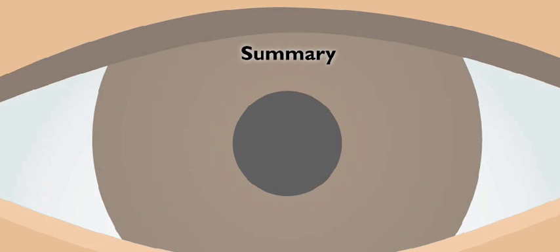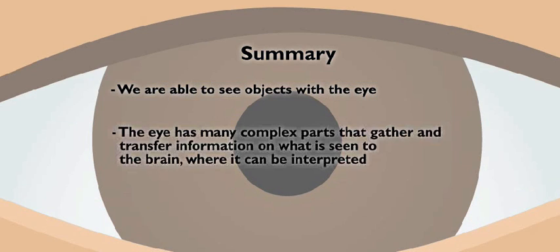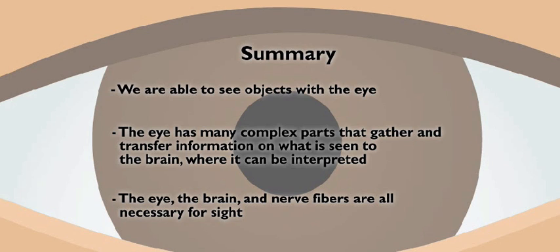It works like this. We see with our eyes. Seems simple, but it's not. Our eyes have lots of complex parts. The cornea, the iris, the lens, the retina. And they all work together to gather information and pass it on to the optic nerve. Then, the optic nerve takes all that info in and sends signals to the brain, which tells us what we see. The eyes, optic nerve, and brain join forces to make sure we see clearly.